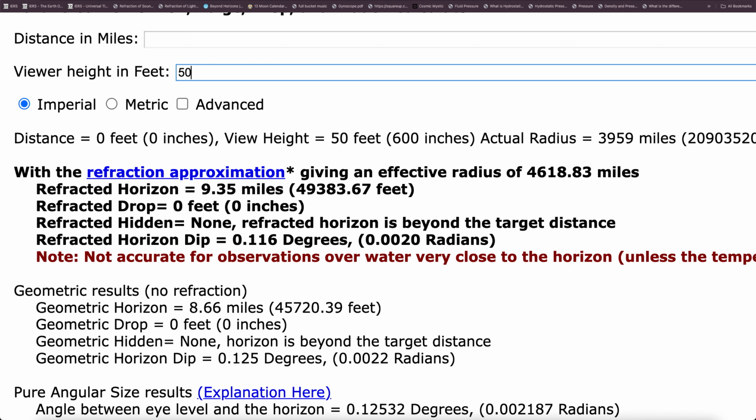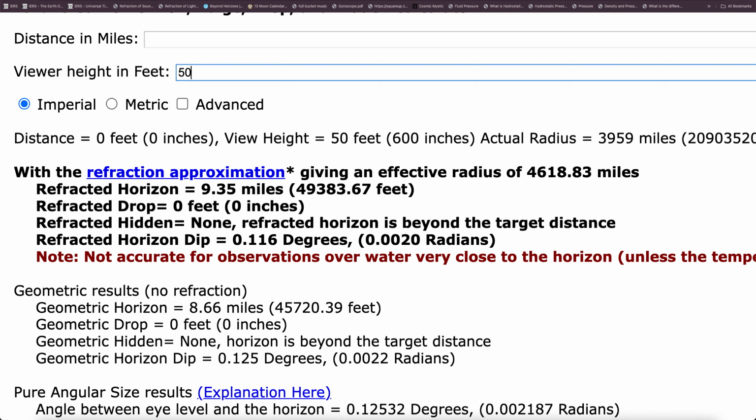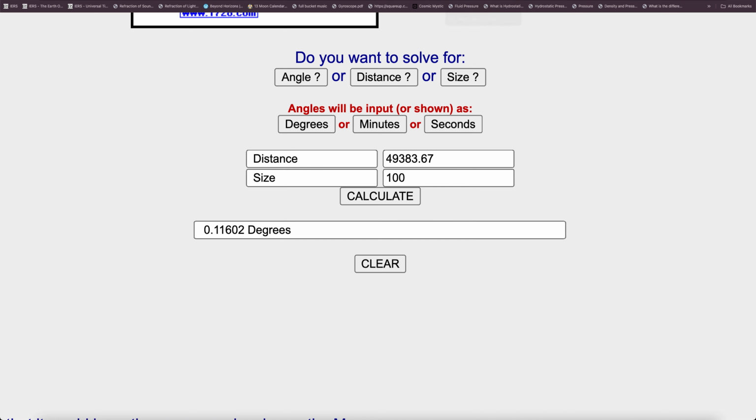Isn't that quite strange? For every observer height, all you have to do is double it and use the distance that they give for their effective 4618.83 radius effective sphere. Forget about the sphere, just use double the observer height, take it as an object and place it at that distance away, and that object will have the same exact angular size as they're claiming to be their refracted dip below eye line. This is really, really bizarre, right?